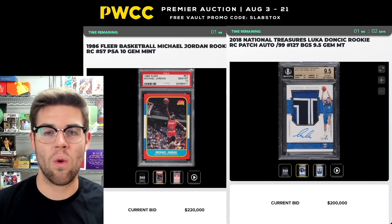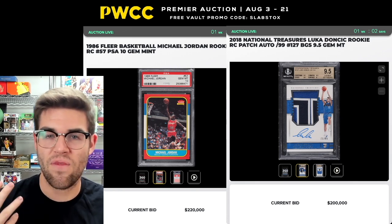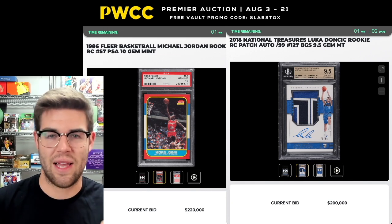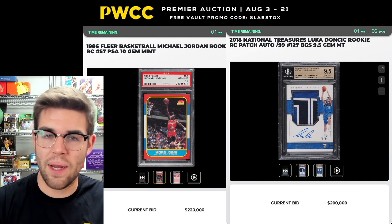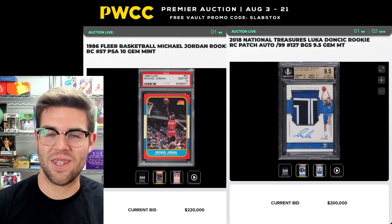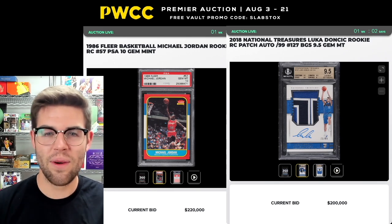As we know, though, when bidding wars occur, the NT RPA 9.5 of Luka, they are much more scarce than the Jordan. They pop up far fewer. First off, the amount of copies of that card is just astronomically less than the Jordan. Of course, comparing it to PSA 10, it gets a little bit closer. But I could definitely see a scenario where there's a big bidding war for that 9.5 Luka. On the flip side, we're talking about MJ the GOAT versus, I guess some call him the baby GOAT, coming up and going to do his thing and see where he can land in the top 10 career, maybe top 25. We'll see what happens.